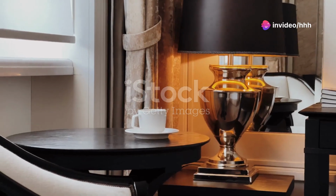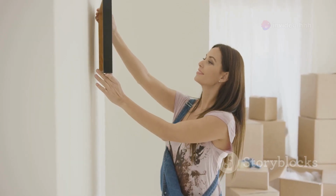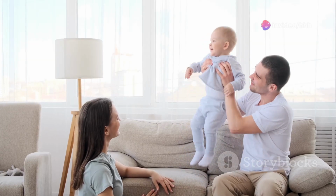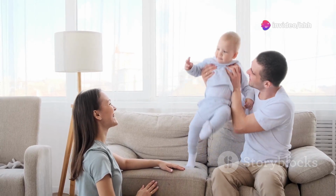Making it personal, the finishing touches. The final touches are what truly make a house a home. These are the personal touches that tell your story and reflect your passions. Display family photos, travel mementos, or cherished heirlooms in a way that feels both personal and stylish.